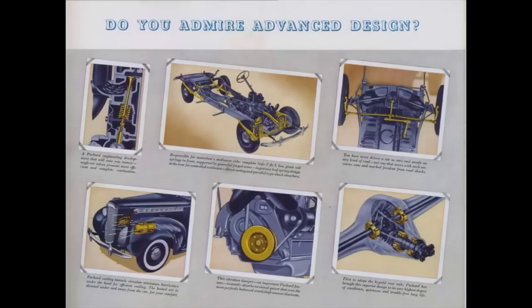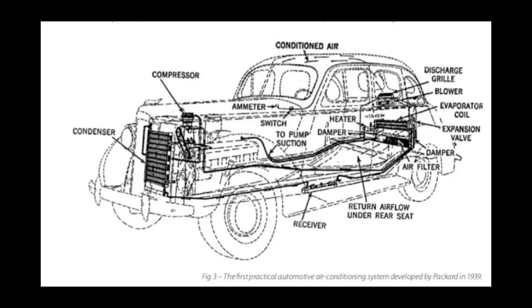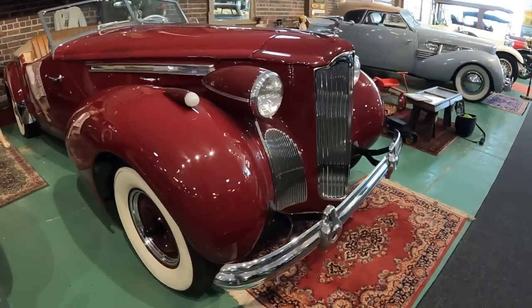Options, not getting into all of the options, but here are a couple that stood out. Power windows. The 1940 Packard, according to Wikipedia, 180 series is the very first car to offer power windows. The other one was air conditioning. Packard offered air conditioning factory installed in 1940, designed by Henney, which was their coach builder. Henney would build coaches for anybody, but they did a lot of Packards, and their air conditioning system goes back to 1938. All right, let's talk styling.